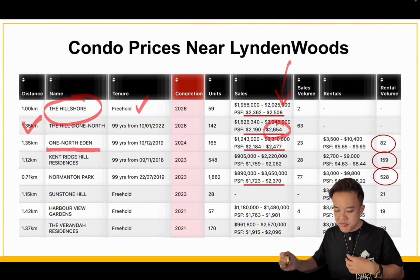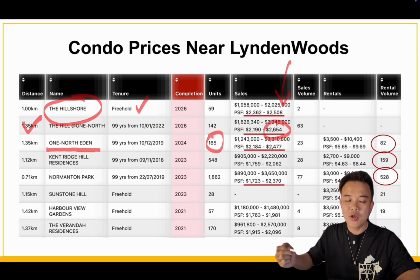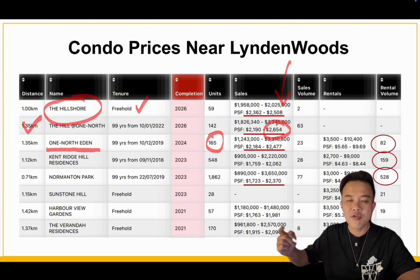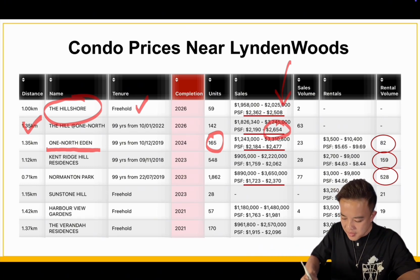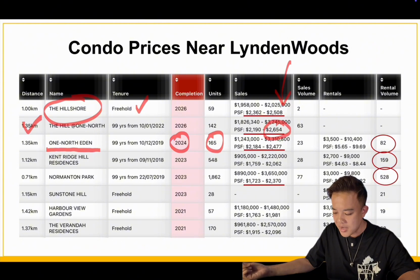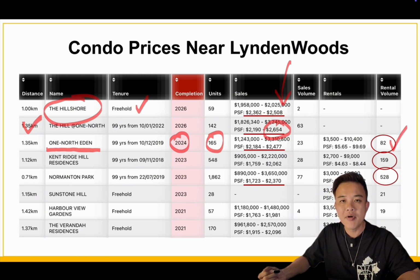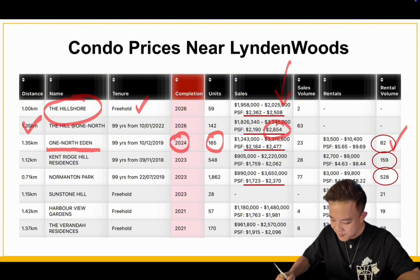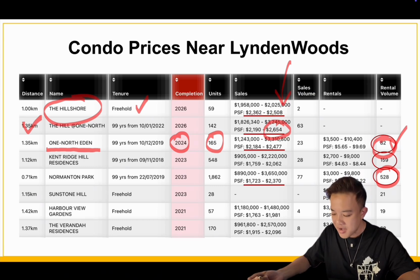Why? Because in terms of size, it has 165 units, right? It is also near to the MRT station, but considering LyndenWoods is nearer, and it is not too old, still considered fairly new, right? They TOP in about 2024, which is like 1 to 2 years ago. Something to take note of, they actually have good rental transactions there, meaning to say people are actually staying in this location. Why? Because right below you can also see Normanton Park transacting rental at more than 500 units.